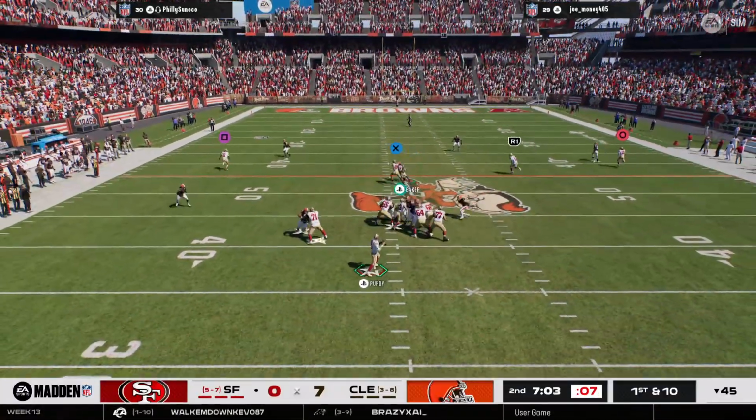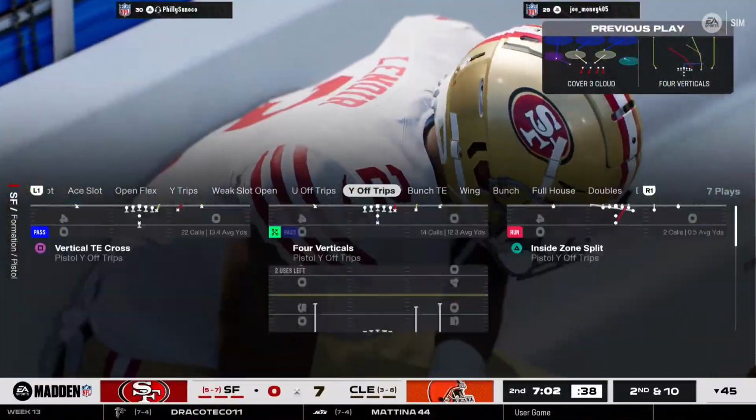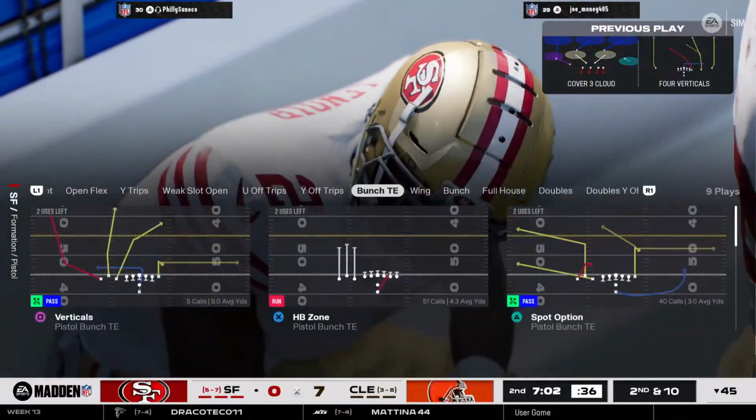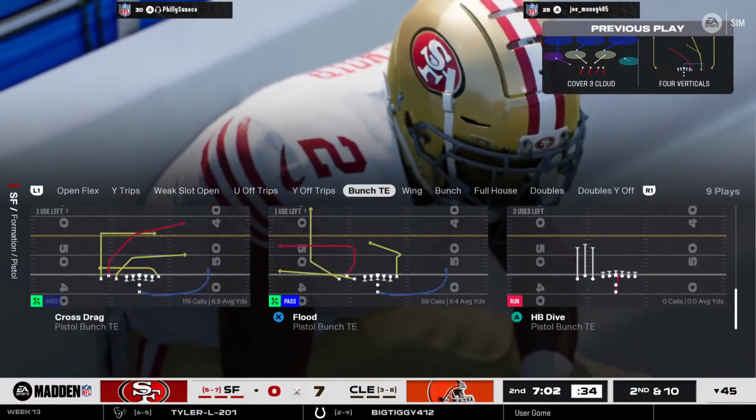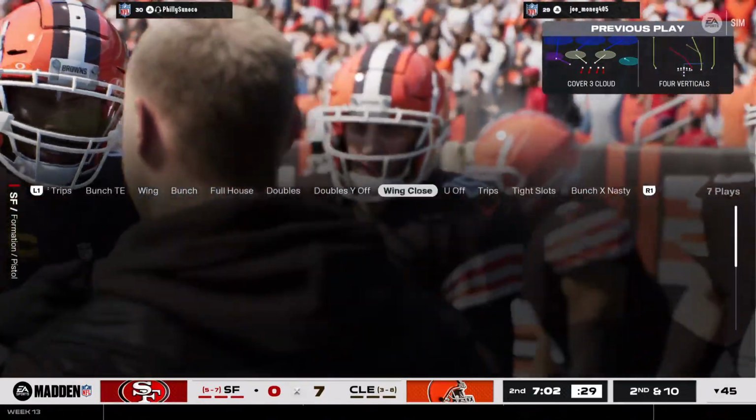Here's Purdy. Toward the center of the field, but it's incomplete. It certainly didn't appear that that's where he wanted to go with the ball initially, so he tried to get something out of it by dumping it off to his running back unsuccessfully.